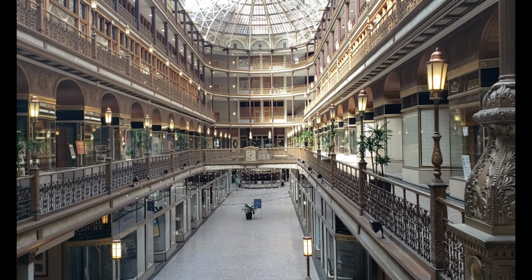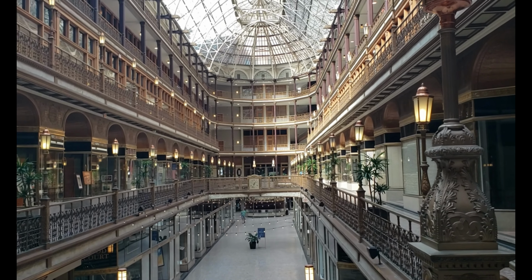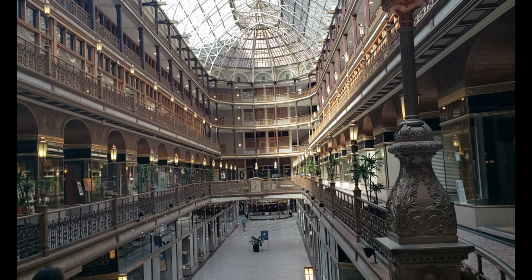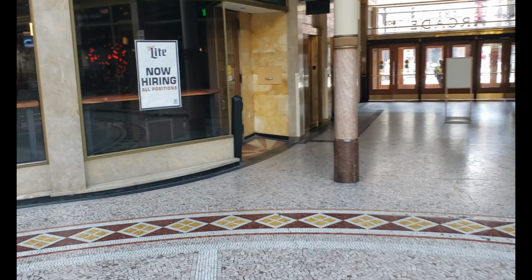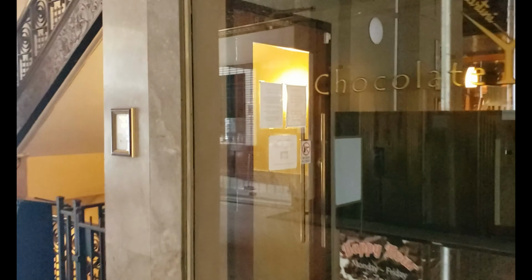Better to come here just as a quick pass through and taking pictures, enjoying the architecture. A nice cut through from Superior to Euclid Avenue. And then this, I believe, is Pizza 216. That's probably the most lively place besides Chocolate Bar on the right side here.